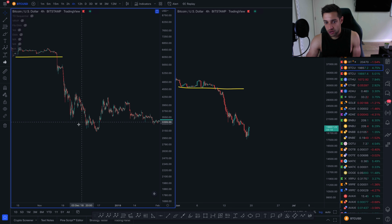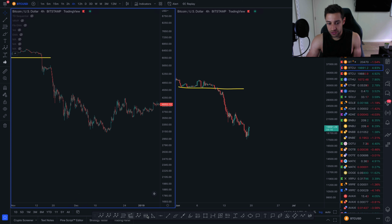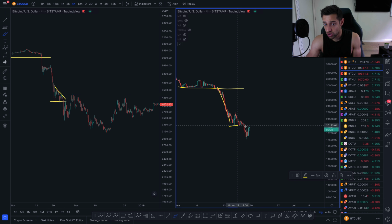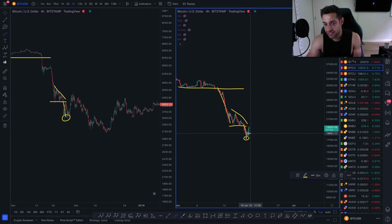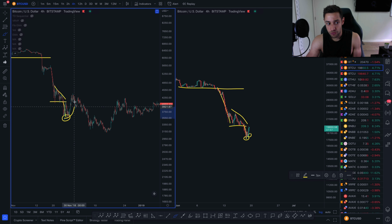And if we also take a look at some of the fractals of the patterns that we got in 2018, you can see that we got some of these descending triangles right at the bottom of these parabolic moves, just like we got this weekend that we broke down from, okay. And then what did we do back then? We created a little bit of a low, as we did here, retested some of these lower regions, and then moved back to the upside.